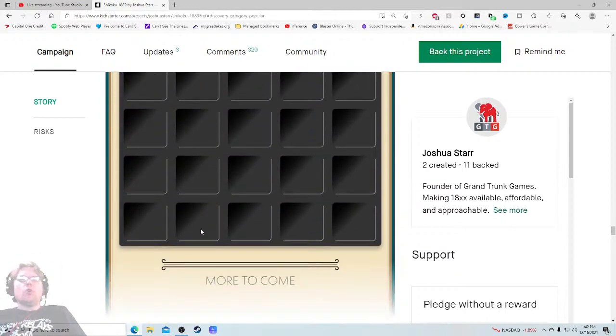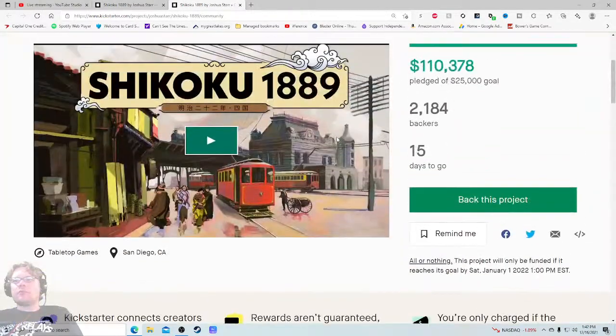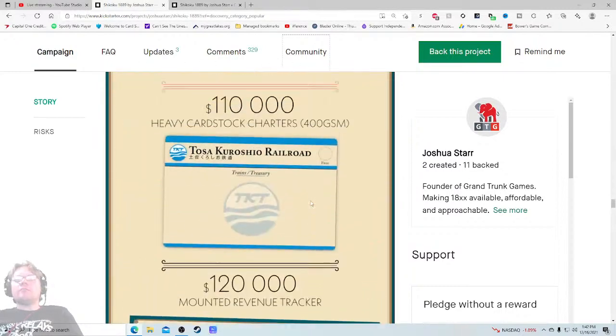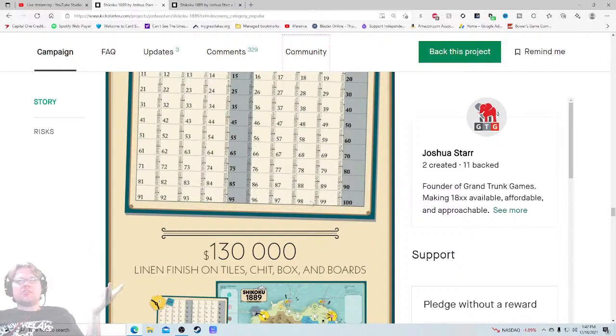Tile trays, cool. More to come. Excellent. What number are we at? So we're at 150,000. Okay, so we haven't hit all of them. We're right around here, but it looks like we're having some good growth. I think they were still the second most popular.